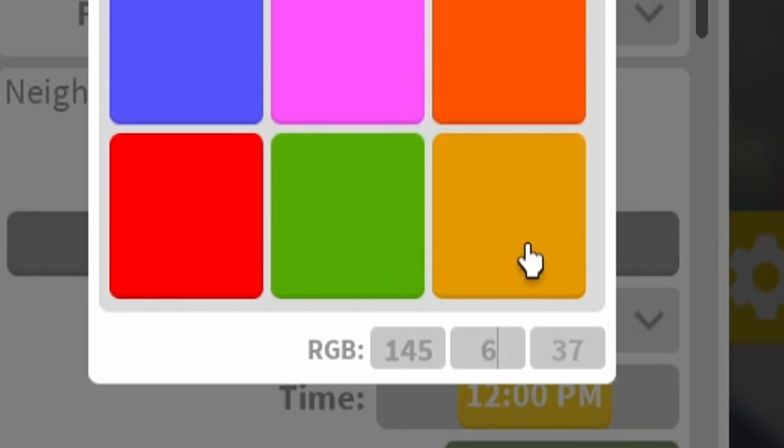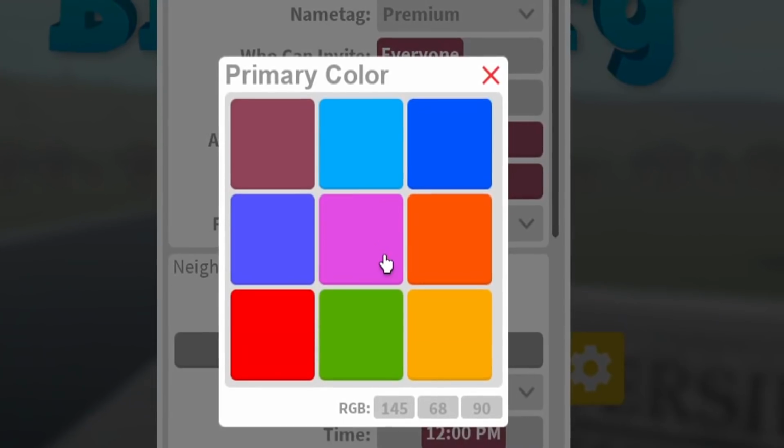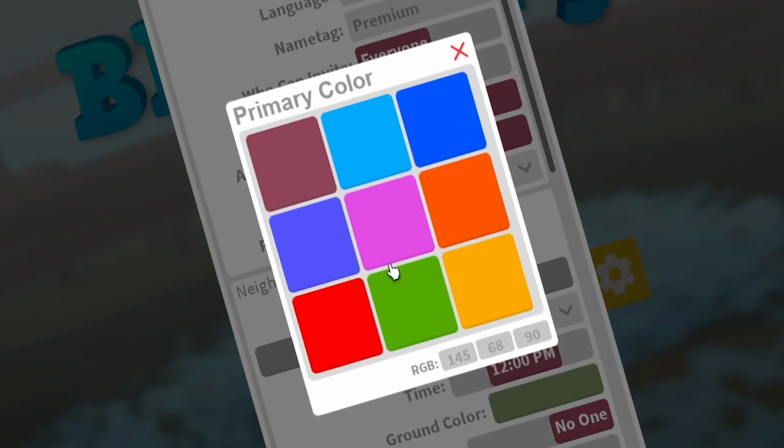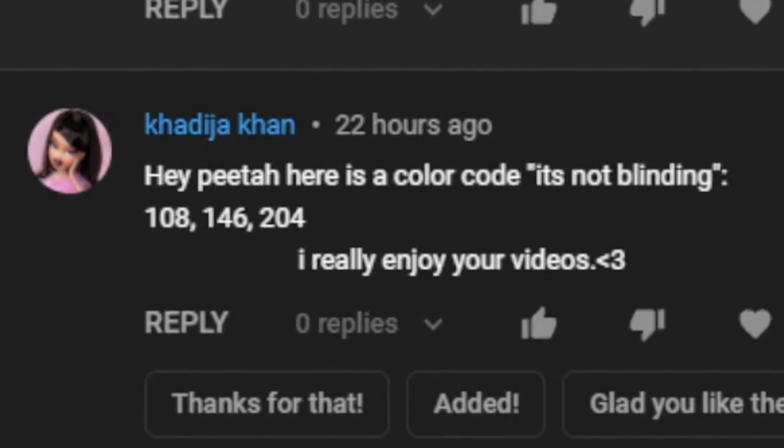145, 68, 90. I've done this color already. I'm sorry. Okay. I've done this color already. I'm sorry, Ginny Claus. Thank you, though, for the recommendation. I feel like I've done this.